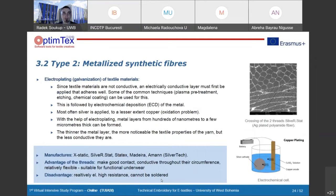So how are they produced? They are produced by so-called electroplating, or in other terms, galvanization. Because the thread is not conductive, at first the first layer has to be made by techniques such as chemical coating or etching or plasma pretreatment, and then it is followed by electrochemical deposition, which can be done in an electrochemical cell. Most often the material used is silver, or to a lesser extent copper, because there is the oxidation problem, and oxides of copper are not very good.